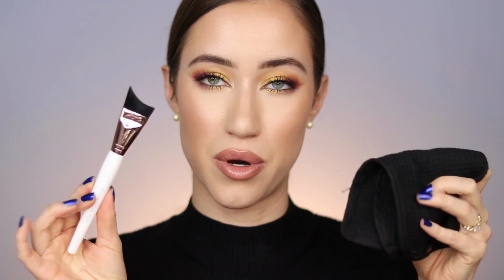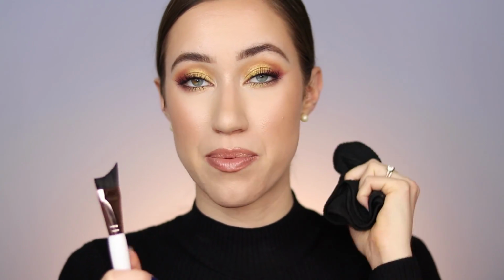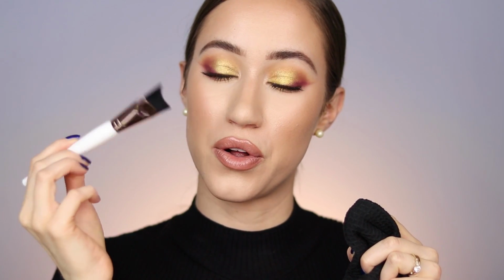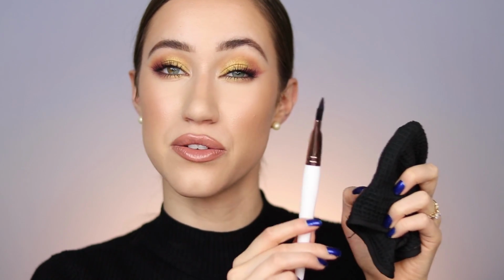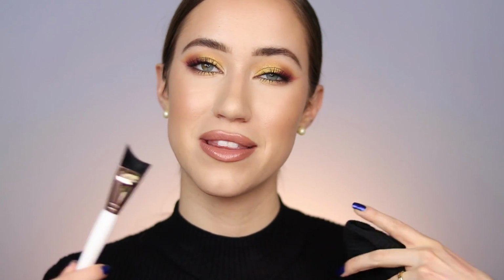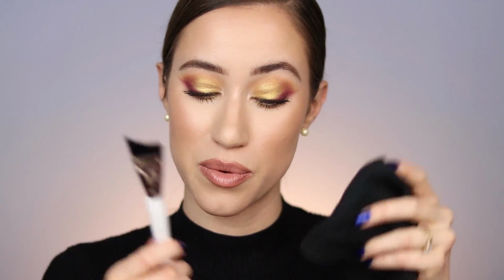Because I'm a face mask lover, I also love my face mask tools. Bare Minerals has this little duo with a washcloth to help wipe off the clay masks and a beautiful brush to help swipe on the clay masks. I wanted to mention this because I love doing face masks, and these little things really make a difference and kind of make the experience more spa-like. And I really wanted to mention that.